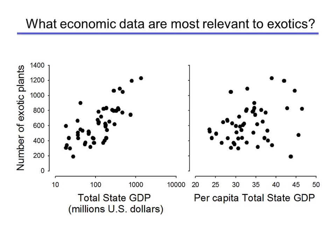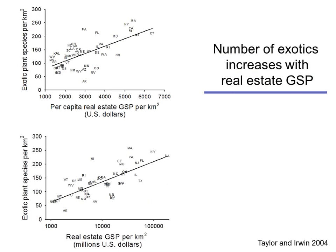And so what we suspect is happening here is there's probably a lot of things associated with the total state's GDP that has nothing to do with the number of exotics. So things like the cosmetic industry, I can envision no way that that would be related to exotic plants, for example. And you can imagine other things within GDP that would also have no relationship to exotics. So what we then did was narrow down, looking at how economic activity associated with real estate development might be linked to exotics.